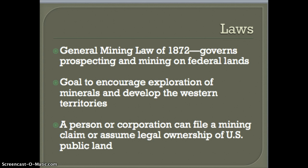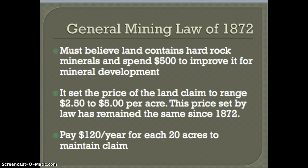Here, a person could basically file a claim of ownership on U.S. public land. They had to believe that the land contained minerals. They had to spend some money to improve that. This law was in 1872, and it was required that they spend $500 to improve it for mineral development. It doesn't say necessarily how that $500 needed to be spent. And the land could be claimed by the price of $2.50 to $5 per acre.